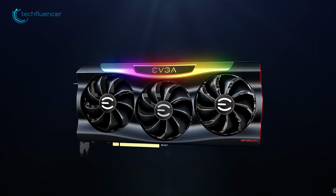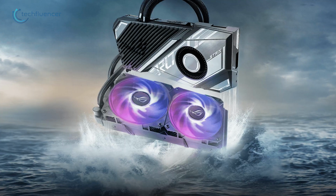So, that was all about the top 5 best RTX 3090 Ti GPUs.